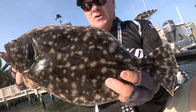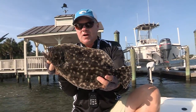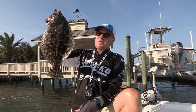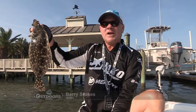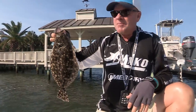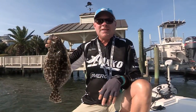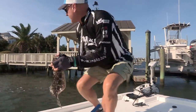There we go. That's a good sized flounder. That would probably be a keeper. I think they've got to be 15 inches long to be a keeper here, and that one certainly would, but we're not keeping them today. Well, you know what? We could take those back to the Blockade Runner where we're staying, and the chef there, I've heard, is great at cooking your catch. So guess what? We're gonna put this flounder in the live well and take it back and let her cook it. How about that?